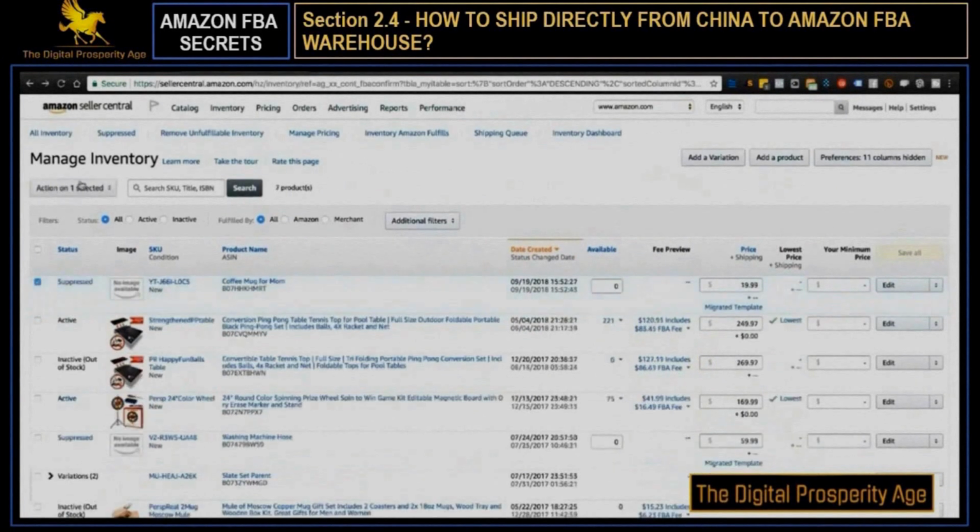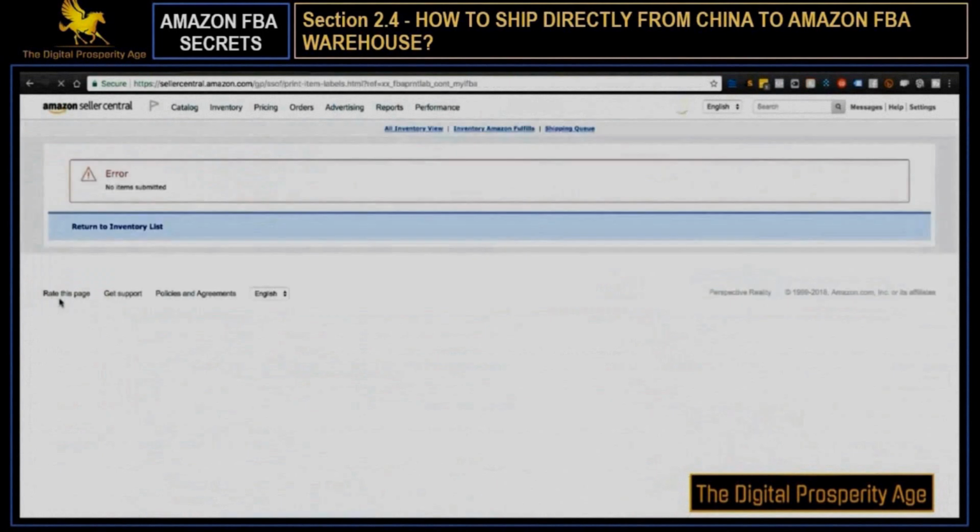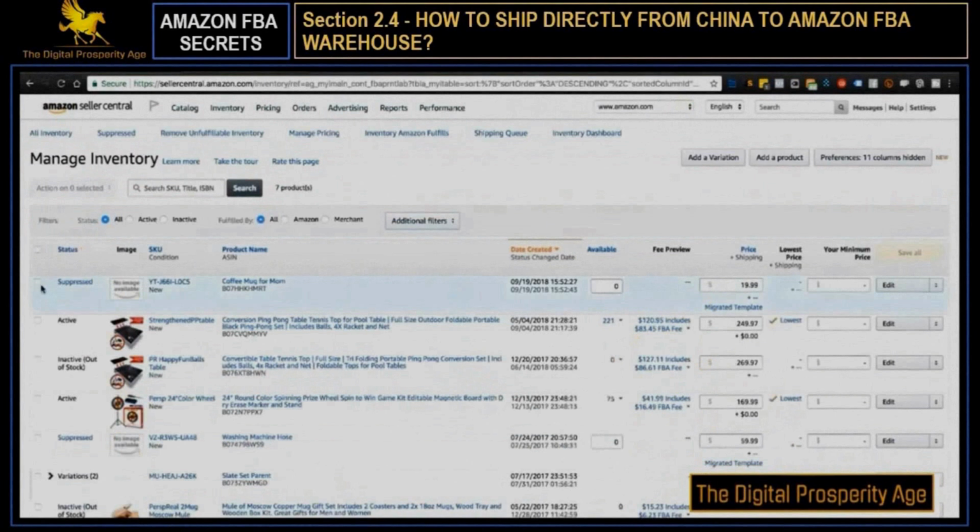All right, guys, so here's the listing that we looked at. So if we click this one right here, then we can do action on. And what we're going to do is, normally you do print item labels, but sometimes it gives you an error, right? So no items submitted. I wanted to show you guys that because I've just had so many students ask me about that particular error.